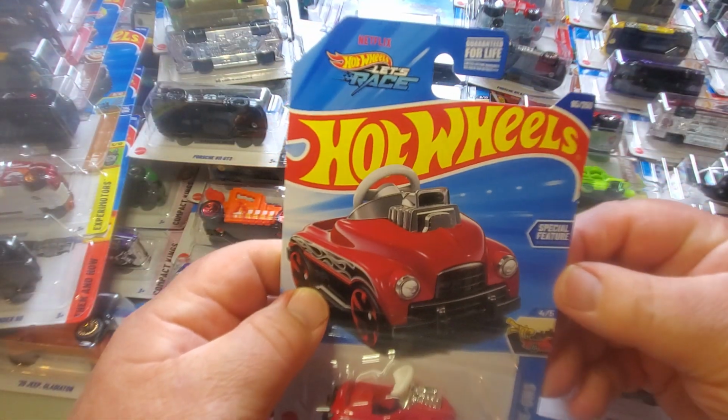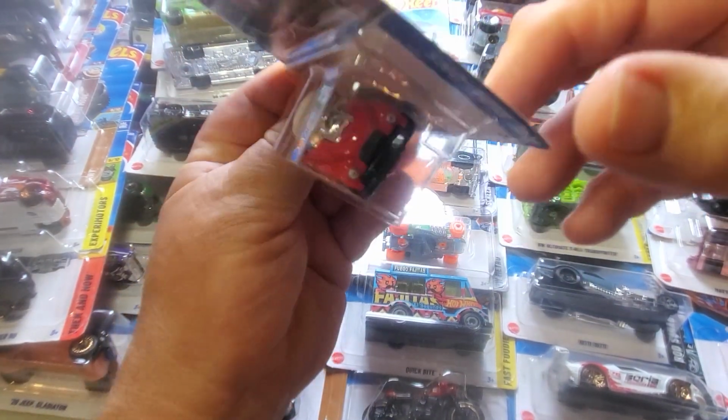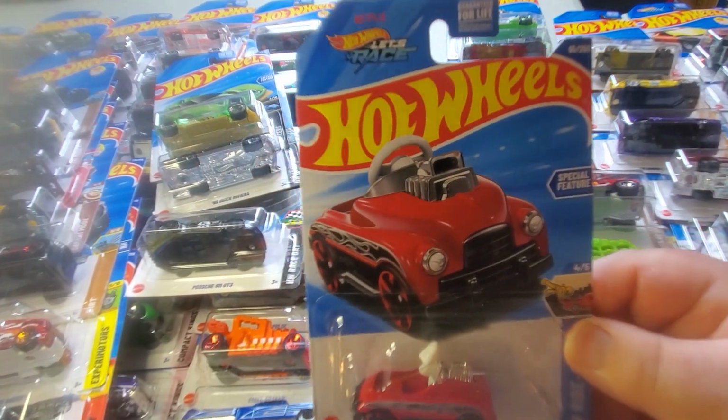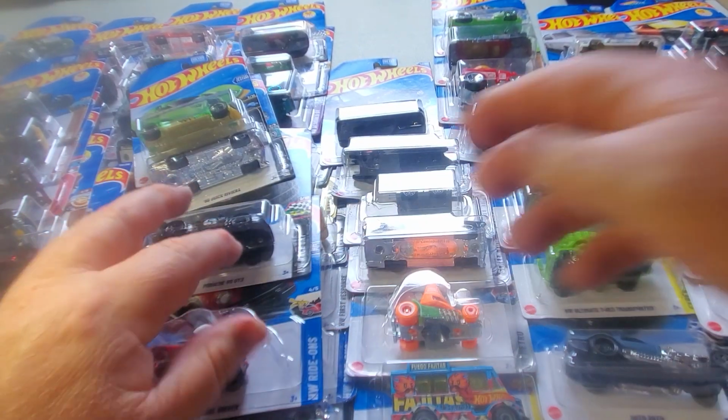Okay, here's a treasure hunt. Collector number 95, pedal driver. You see in there, it's a treasure hunt. Anyways, this is one of 6 treasure hunts in these new cars I've found. Just came across that at Walmart just the other day.